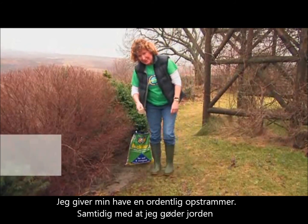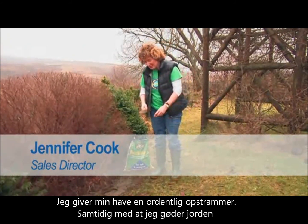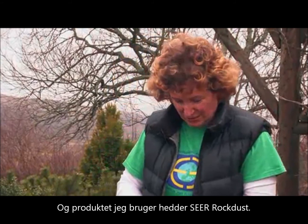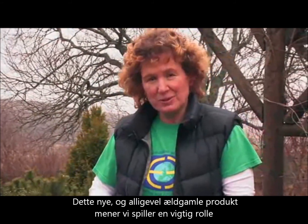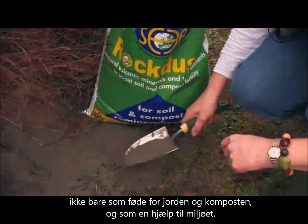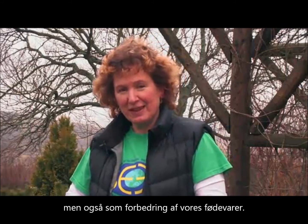What I'm doing is giving my garden a good tonic. As well as feeding the soil, I'm also helping the environment. And the product that I'm using is called Sear Rock Dust. This new and yet ancient product, we believe, has got an important role to play in not only feeding the soil, feeding the compost, helping the environment, but also in improving our food.